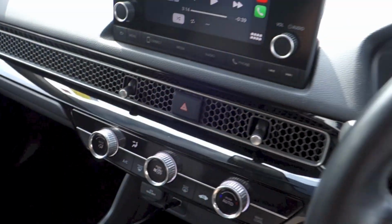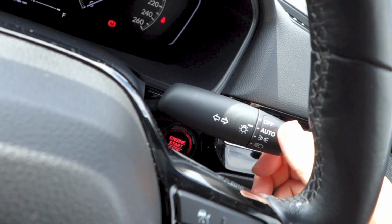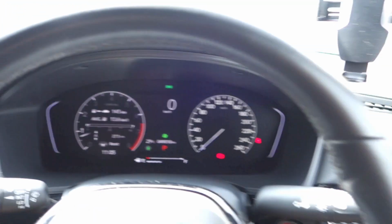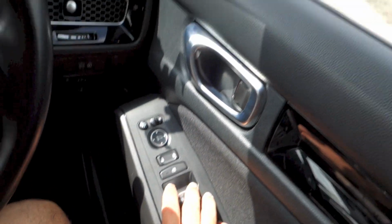Safety features in the Civic include 6 airbags, an anti-lock braking system, electronic brake force distribution, brake assist, vehicle stability assist, hill start assist, emergency stop signal, a driver attention monitor, an alarm system, and an immobilizer.